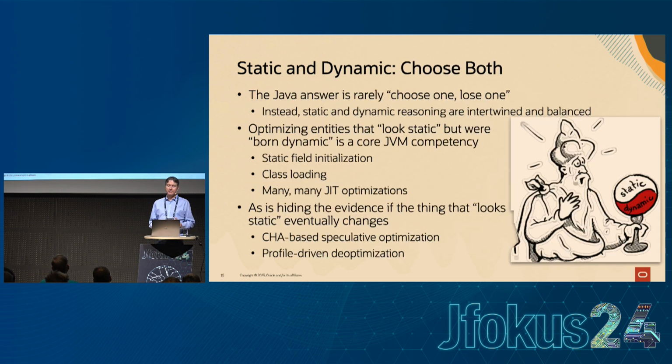So Java has really the answer: choose one, lose one. It is kind of a yin and yang relation between static and final. There is more to the dynamic thing. We have static field initialization, we have class loading, and there are in fact many other optimizations that they do routinely for us to provide good performance.